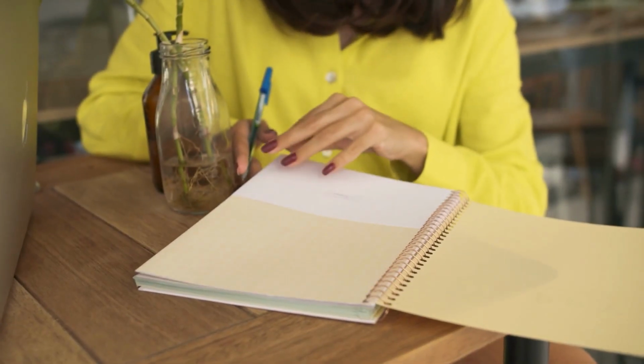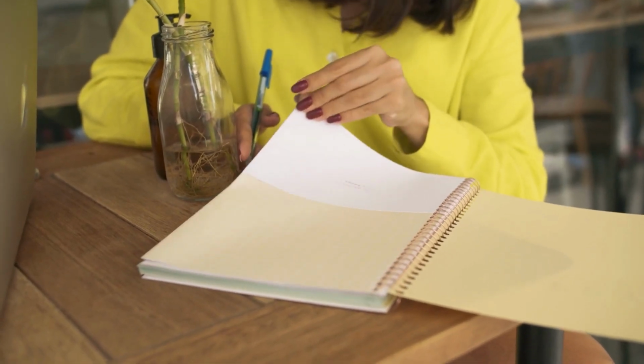Once you've done this, I want you to inspect the planners. And this is going to take some time. You need to flip through page by page, making sure that everything is right. If at any point during this stage you find something that's damaged, missing, incorrect, you name it, just take photos and notes.